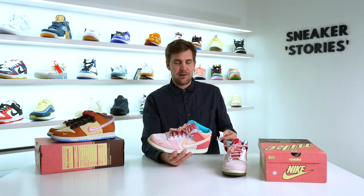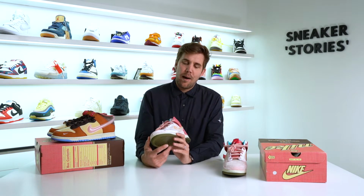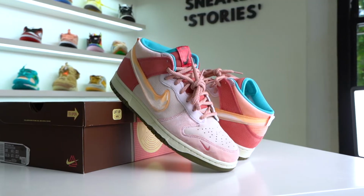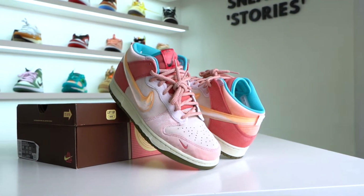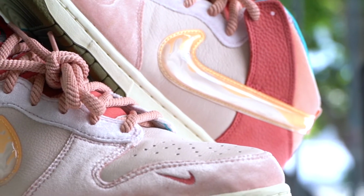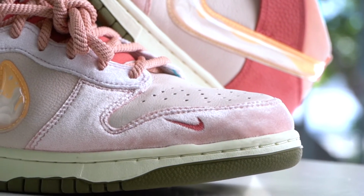And then into the upper of the shoe, this is where things get rather crazy. You've got this velvet material over here, which they actually call YY velvet. That's literally listed on the side of the shoe in the details, which we'll get to in a bit. But that's done around the toe box section in a very light pink coloring, and then you've got the pink mini swoosh embroidered there towards the front.